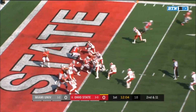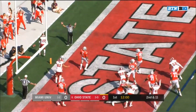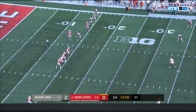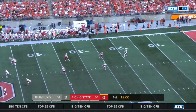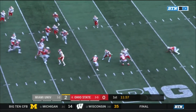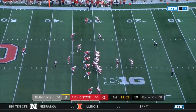So 2nd and 11 from the shadow of their own goalpost. Fields has it stripped and out of the back of the end zone. It's a safety for Miami. So now the ball teed up on the 20 for the kickoff after the safety. Maurice Thomas will take it from the other 20, and gets across the 30, so decent. Give up 2.